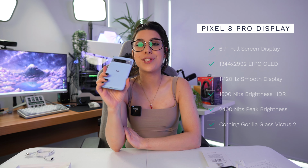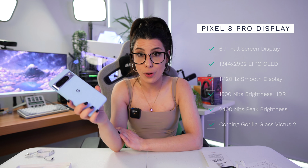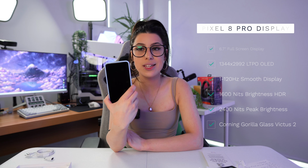So I'm going to leave some specs on the screen in regards to the 8 Pro, but this phone can reach a new peak brightness of 2400 nits, which is absolutely bonkers. No more curved edges, the screen is very beautiful. And as usual, we have the 1 to 120 Hz smooth display. So I'm very excited to see how this phone is going to look when I'm gaming or when I'm doing my day-to-day activities on this beautiful panel.